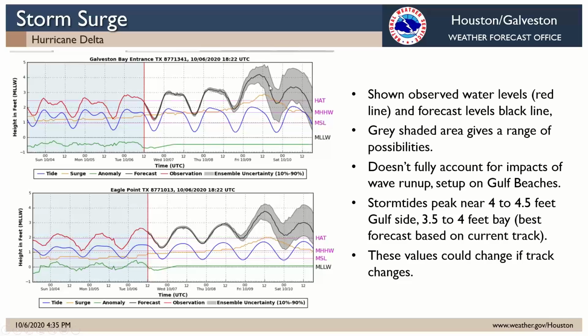The other thing to point out on charts like this: the mean water level is a little bit above 4, but the wave action effectively adds to that. The high surf pushes water up further than that number alone would indicate.